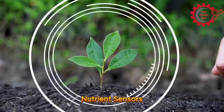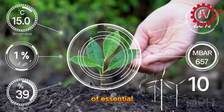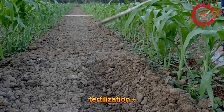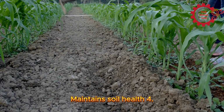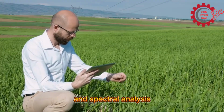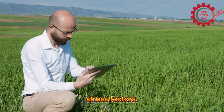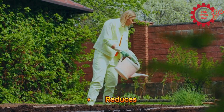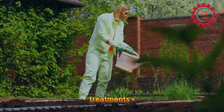3. Nutrient sensors. Function: detect the presence and levels of essential nutrients in the soil. Benefits: ensures precise fertilization, prevents nutrient runoff, maintains soil health. 4. Crop health sensors. Function: use imaging and spectral analysis to assess plant health and detect stress factors. Benefits: early detection of diseases and pests, reduces reliance on chemical treatments, improves crop quality and yields.